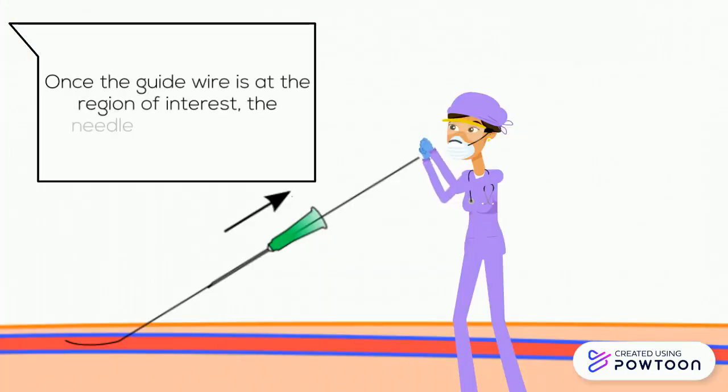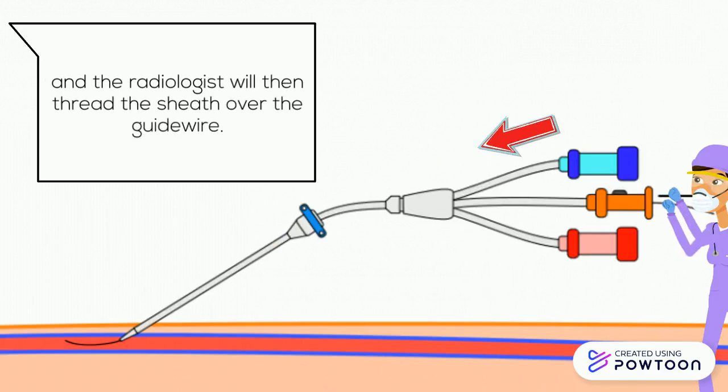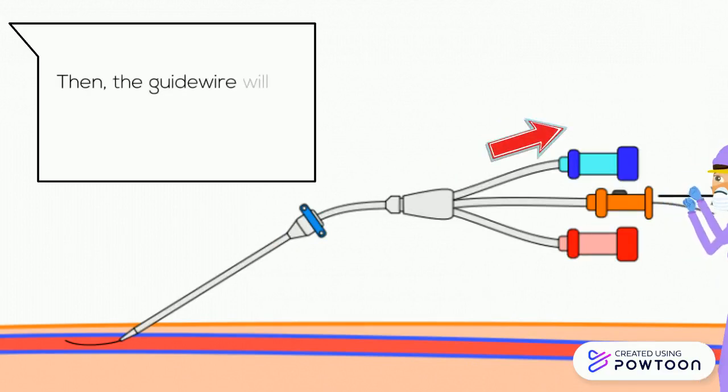Once the guide wire is at the region of interest, the needle will be removed, and the radiologist will then thread the sheath over the guide wire. Then, the guide wire will be removed.